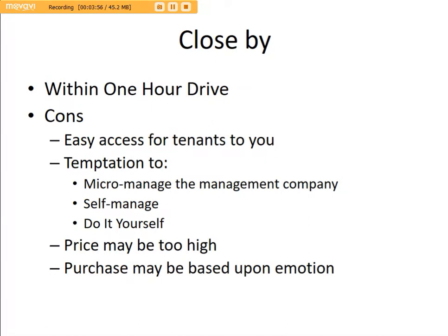The cons of having it so close, though, is that there's the potential for easy access to you from your tenant's perspective. So if they know where you live, the last thing you want to do is walk out your door one morning and find a tenant sitting there upset with you because repairs haven't been done, or they're there to complain about another tenant. You'd never want your tenants to know where you live.